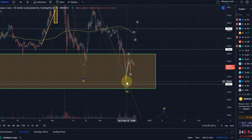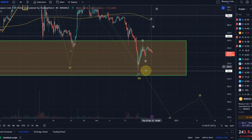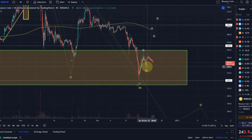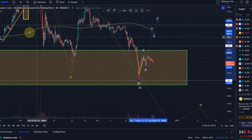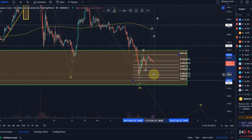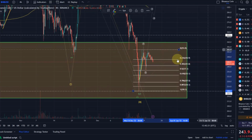It has moved in something that you could consider 5 waves. So it could be a wave 1 of a wave 3 to the upside. And then you could argue that this was already the wave 2. I think it reached the 50% Fibonacci retracement level. Yes, it did, sort of between the 38.2 and the 50% Fibonacci level at $237.